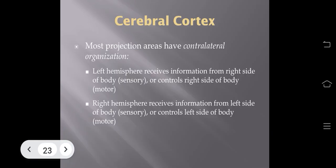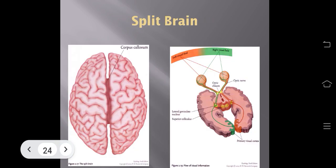In the cerebral cortex, most projection areas have contralateral organization. The left hemisphere receives information from the right side of the body, where the sensory organ serves the right side of the body. And the right hemisphere receives information from the left side of the body. In the split brain, the corpus callosum is there, with the left and right visual fields. Optic chiasma, optic nerve, lateral geniculate nucleus, superior colliculus and primary visual cortex. These are the regions.